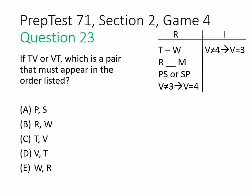Okay, we're looking at question 23, the final question in the fourth logic game of PrepTest 71. This question asks us, if T and V must appear next to one another, which of the following is a pair of paintings that must appear in the order in which they're listed? The question's worded slightly differently than that, but that is the gist of what it's asking us.